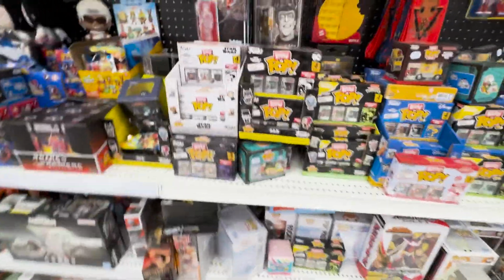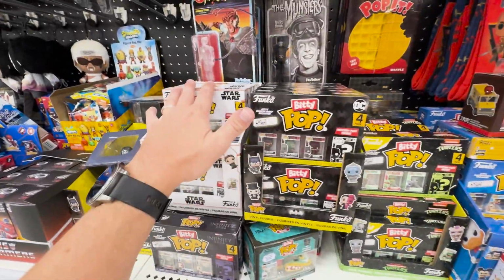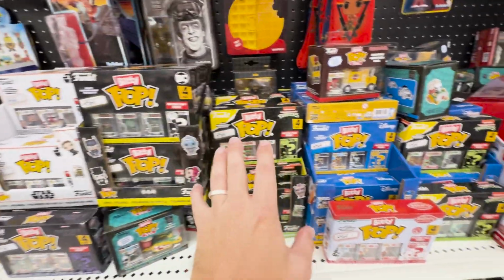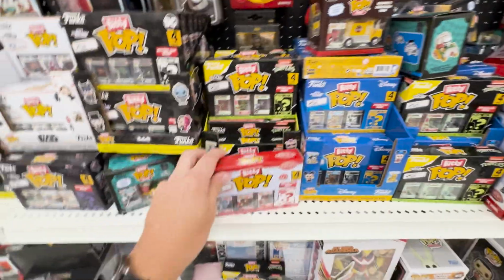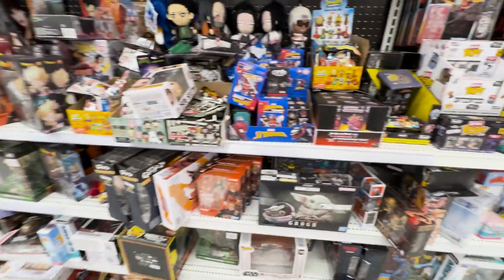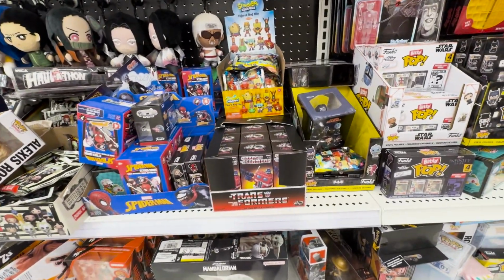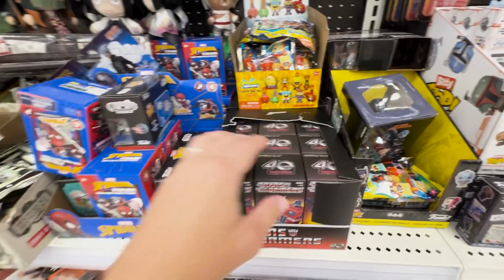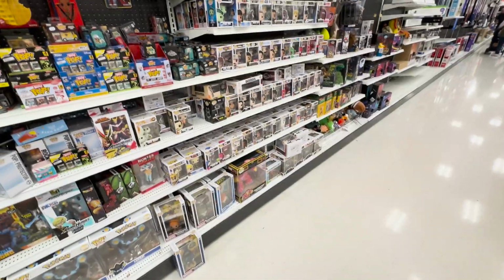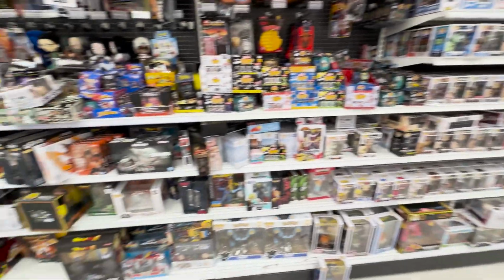And then speaking of Bitty Pops, guys, they have a bunch of the normal ones with like Star Wars. They also have Batman, Ninja Turtles, and Disney. Tons of those. Oh, and also the Christmas Rudolph the Red-Nosed Reindeer ones. Doesn't look like they have any of the Super 7 figures that I'm looking for, like the SpongeBob ones. They do have the Transformers ones. Like I said, not looking for those ones, but those are still pretty fun. But other than that, I think that is it here at Target.